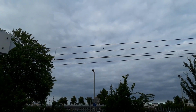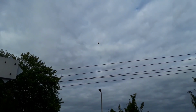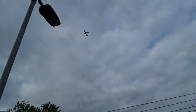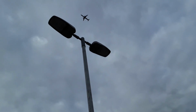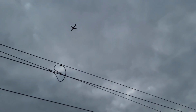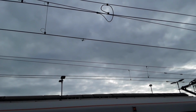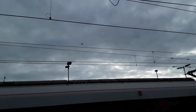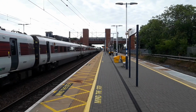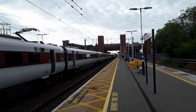Okay, the next plane to pass overhead is going to be a Wizz Air Airbus A320. Landing gear down. Lovely job. As down in the distance we have incoming the 1859 LNER service from Lincoln Central to London King's Cross, as now departing is the 1855 LNER service to Bradford Foster Square.